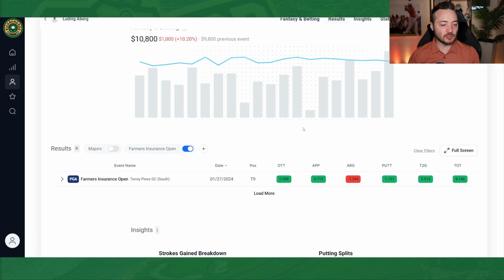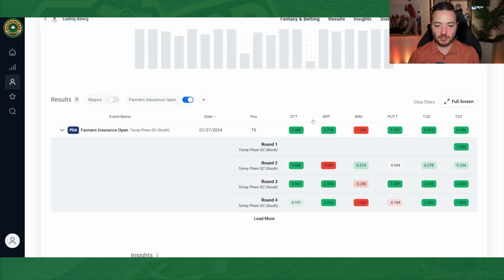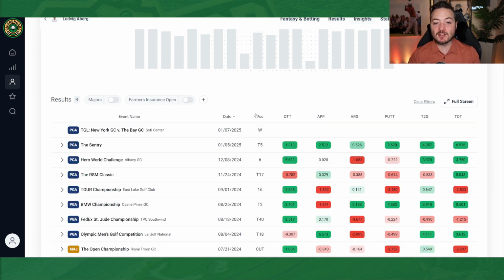He is long and straight off the tee, which is why he picked up 2 strokes off the tee here last year. And remember, that's just in 3 measured rounds. He picked up 4.7 strokes on approach here. He putted well. We don't have the breakdown from what he did in round 1 at the North Course, but he gained a stroke and a half there. He is deservedly the favorite coming into this event.